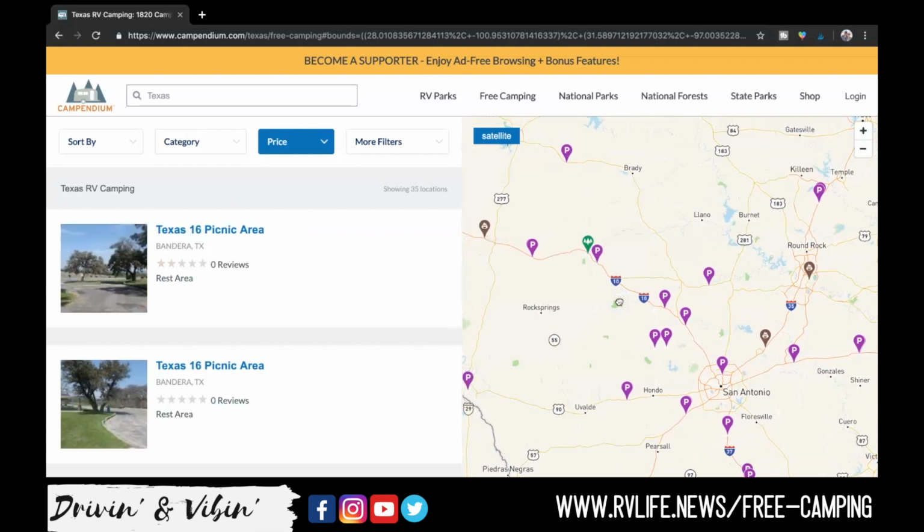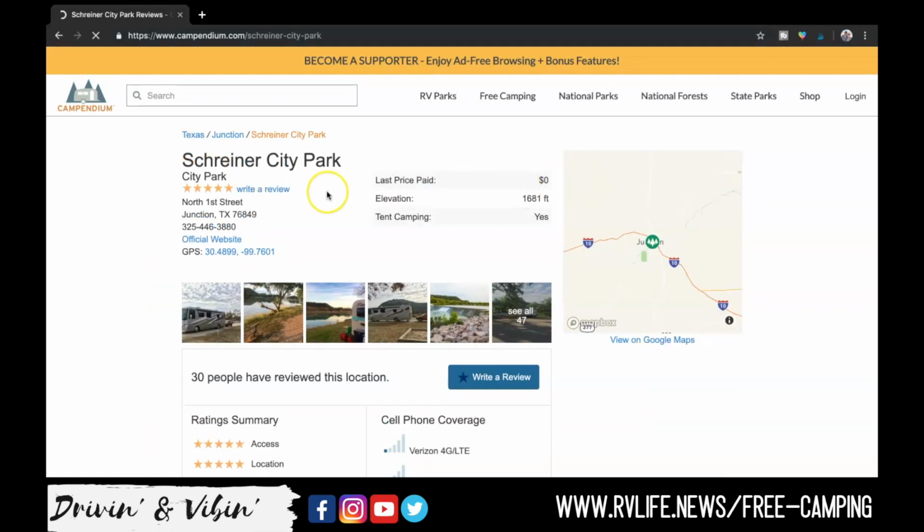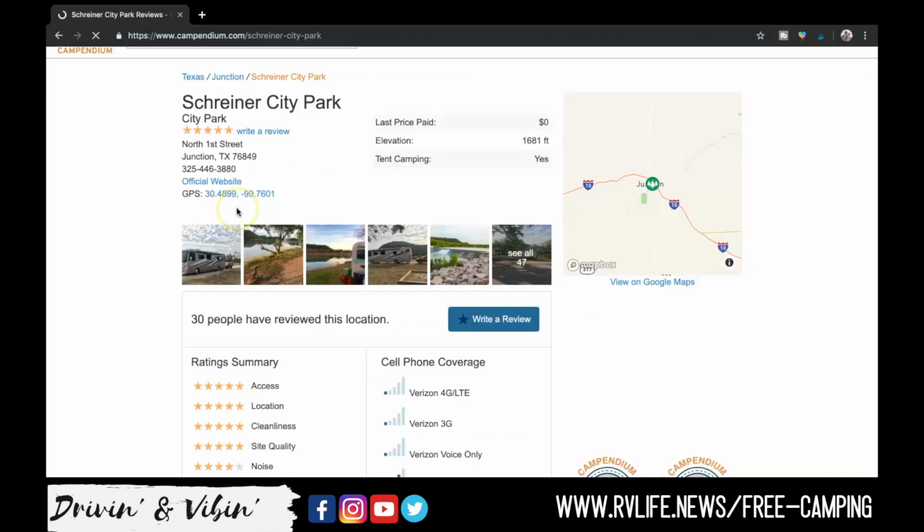So right off the top, we're not seeing a lot of green pins like we saw in Quartzsite. Those green pins signify public land camping. The purple P's signify overnight parking, and that's what we're seeing a lot of here in Texas. Fortunately though, there is one green spot. So right away, that lone green pin on the interstate is going to say to me it's worth looking at. Now, Shriner City Park looks like an awesome option right off the top as opposed to an overnight interstate rest stop. It's got 5-star reviews.